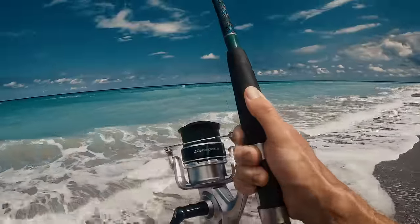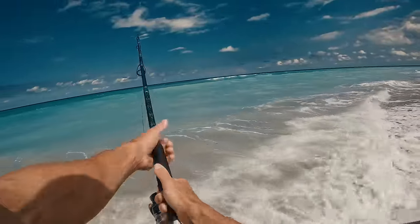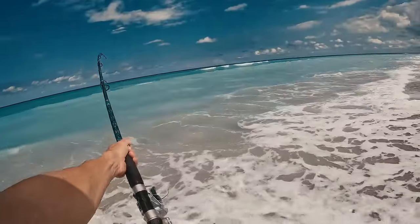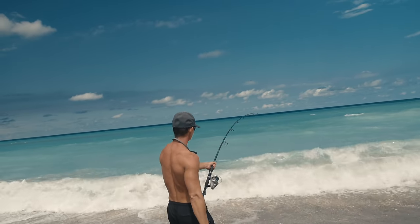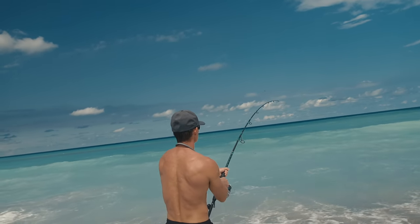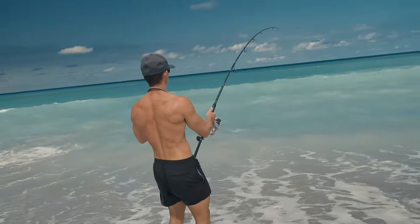My bail open. Close it. Lean into him. You guys saw, I just point that rod to the side and that circle hook just buries in. And I can tell you right now, trying to land this thing with the swell is not going to be easy.